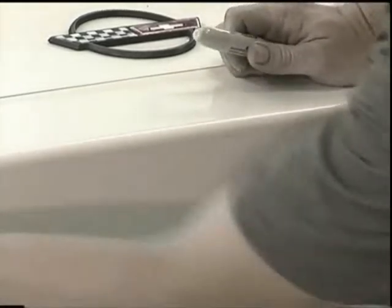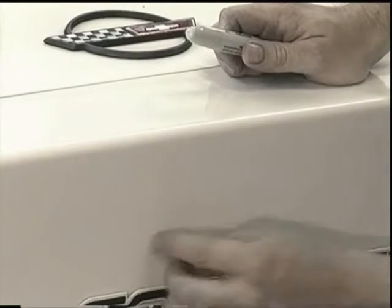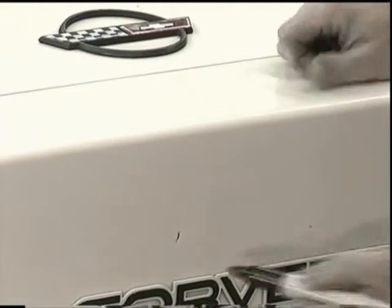And use your hands. Don't be afraid to feel the car. Something like this right here, you can feel it with your fingernail. Chances are it's going to show up really bad through the new paint, so we want to take care of things like that.